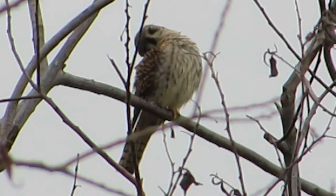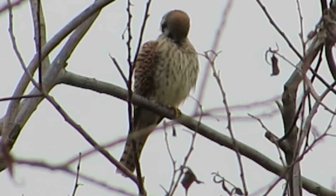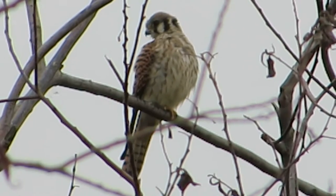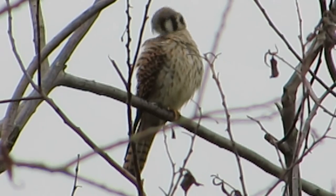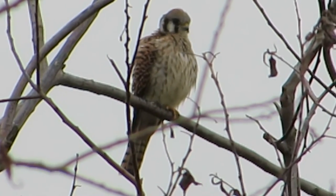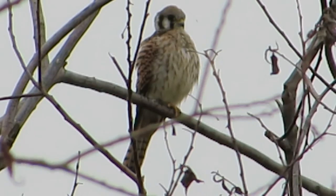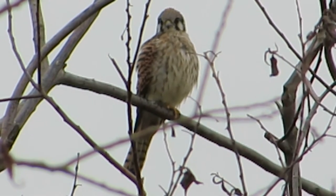It looks like she's going to preen up a little bit. Got some lovely rusty feathers on her shoulders there, and white marks on her head, and bars on her tail. Oh yeah, she's going to do a little preening session here. And like I say, there's been a few insects go by and some small birds, so I also had a hummingbird come by.